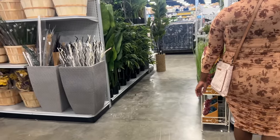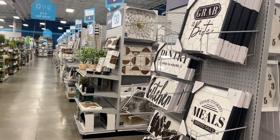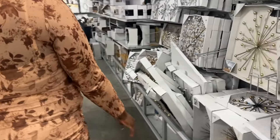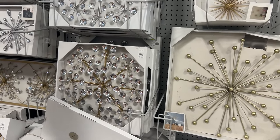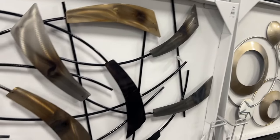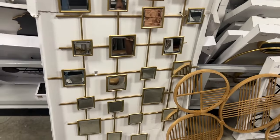Look at those flowers. Arrangements. Cute. Okay, so now, they have other clocks over here. We have some kitchen pieces here. Look at these. I really like this. Little accent pieces you can put anywhere in your house. This will go nice with the picture I already have. I'll put these on the wall on the step coming up from the garage. Look at this one, you guys. That's cute. This one right here, baby. That's nice. I like it.